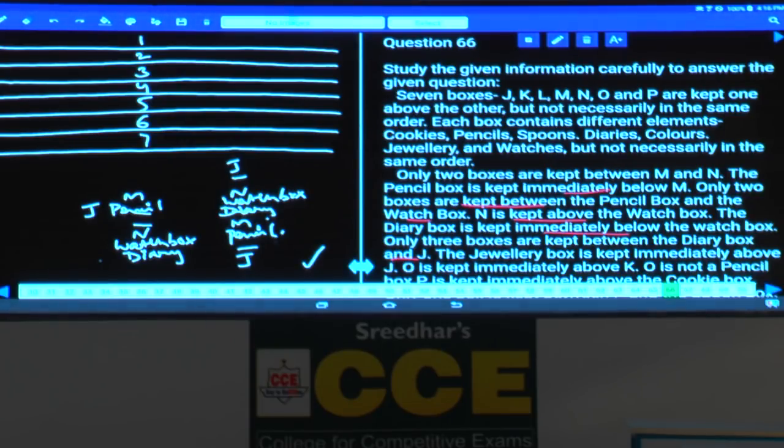And jewelry box is kept immediately above J. Now, if you take J at this place, jewelry box is immediately above this one, which is not possible because you will have some 8 boxes. Hence, J cannot be above this one. Hence, we are left with only this possibility. Hence, this pencil jewelry box is kept immediately above J.